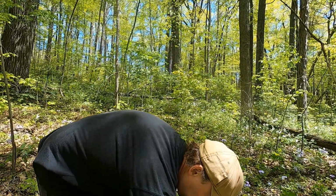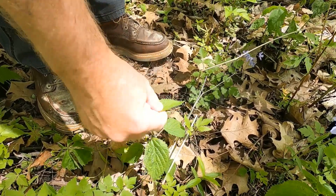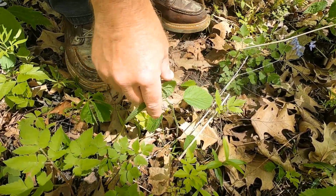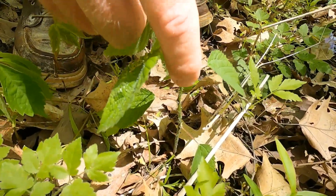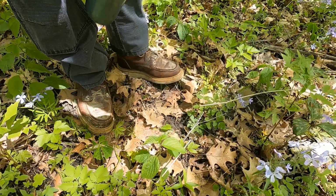Wood nettle is a good edible. Most people scald it with water before they cook with it to get rid of these stinging hairs. Hot water renders them useless to stinging your throat.